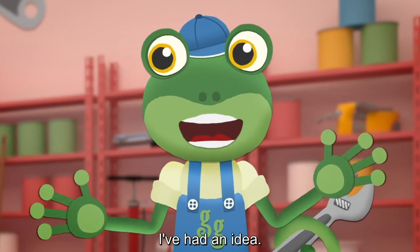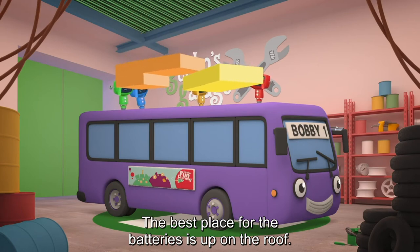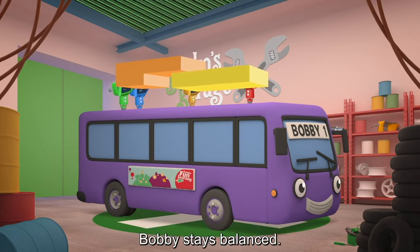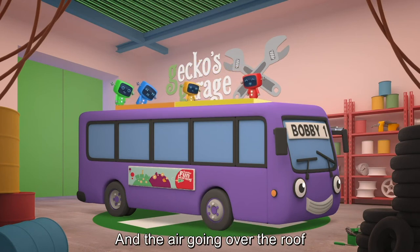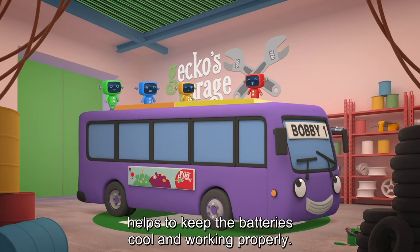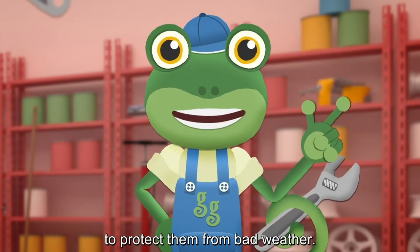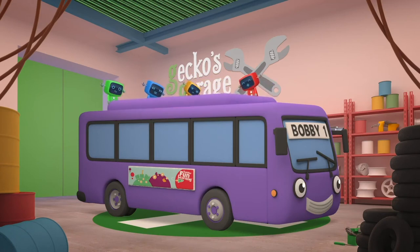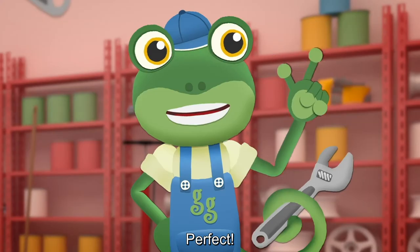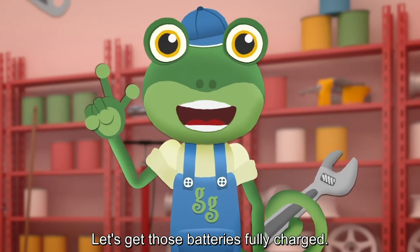I've had an idea. The best place for the batteries is up on the roof. Bobby stays balanced. There's still room for all his passengers inside. And the air going over the roof helps to keep the batteries cool and working properly. Let's install a cover over the batteries to protect them from bad weather. Perfect! Now Bobby's ready to roll. Let's get those batteries fully charged.